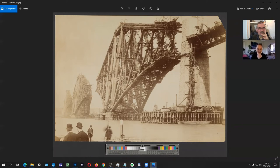It's a completely different experience now than what the folks standing in the picture would have experienced in the late 1880s.